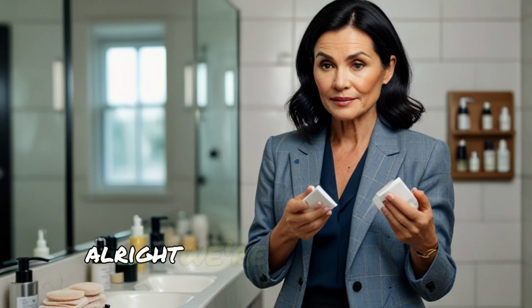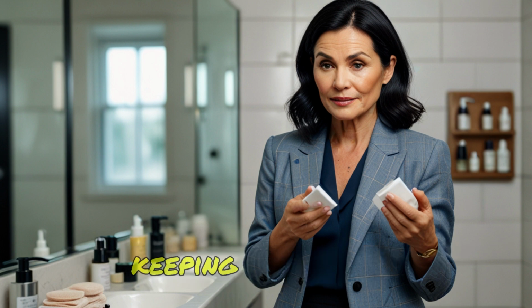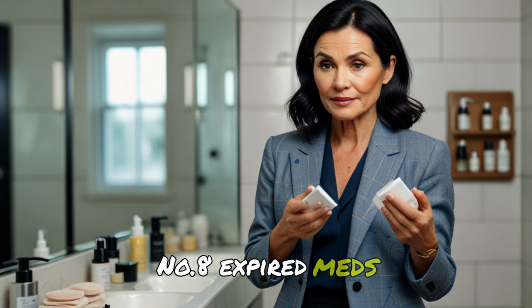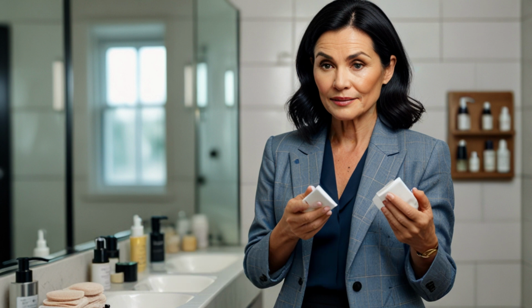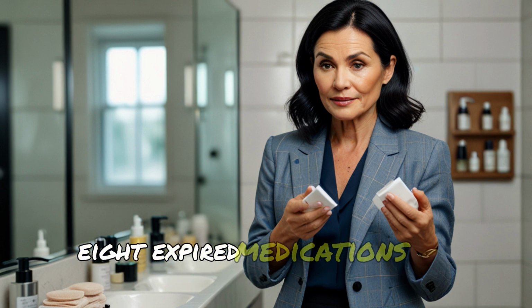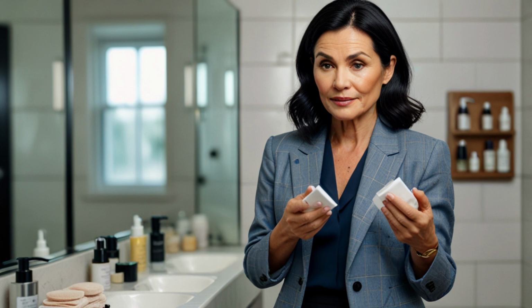All right, we're making great progress. But next, let's talk about something many of us are guilty of keeping: old medicine bottles and expired pills. Number 8. Expired meds. Trust me, you don't want these cluttering up your space. Expired medications and empty bottles, a hidden health hazard.